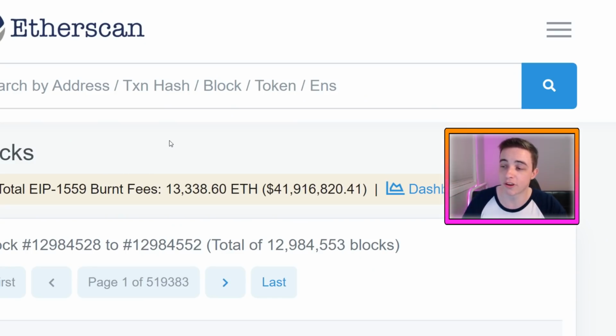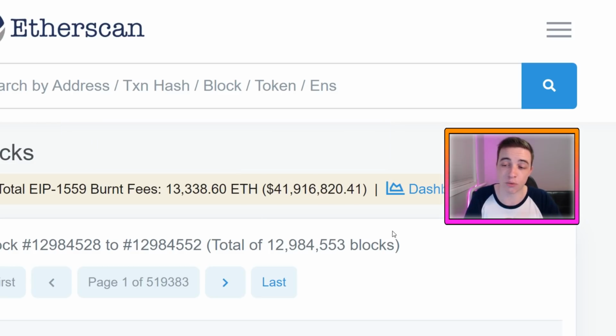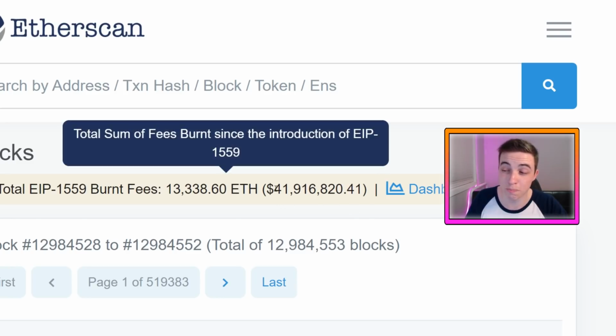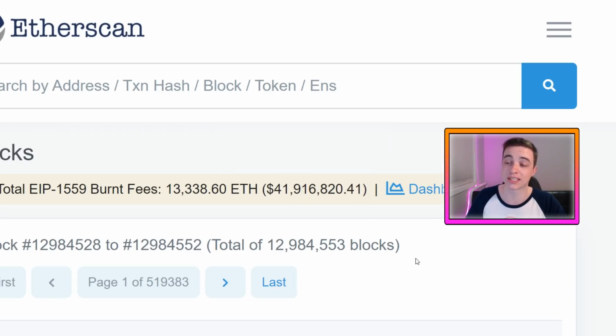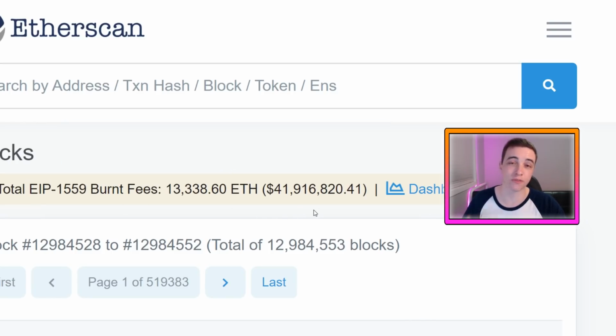But quickly refreshing this right now, nearly 42 million US dollars worth of Ethereum since the EIP 1559 upgrade went ahead about 3 days ago has once again been permanently destroyed, completely deleted forever. So right now, this EIP 1559 upgrade is burning at a rate of over $10 million worth of Ethereum per day.